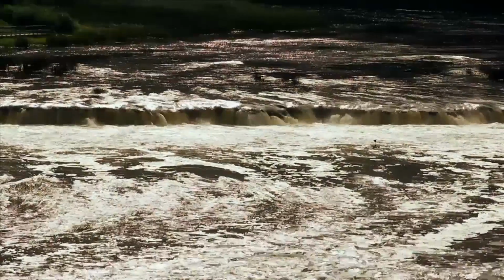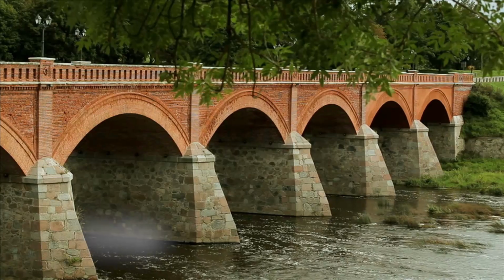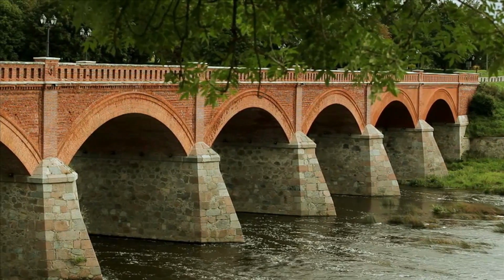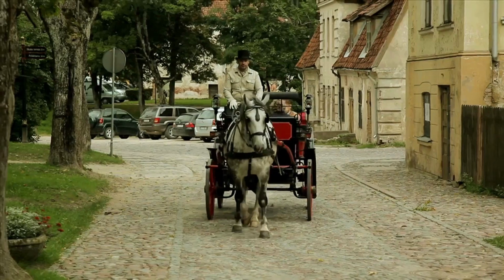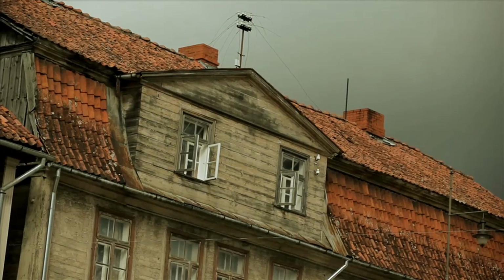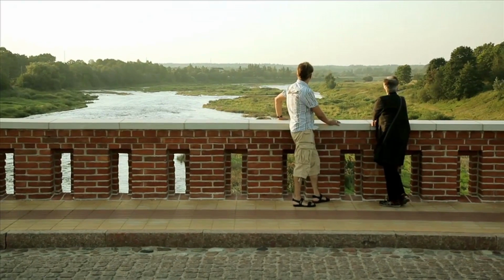The city Kuldīga will impress with the widest waterfall in Europe and the ancient red brick bridge that crosses it. But the real treasures are the 17th and 18th century wooden buildings that have remained untouched until now and attract film production companies as cinematic objects.